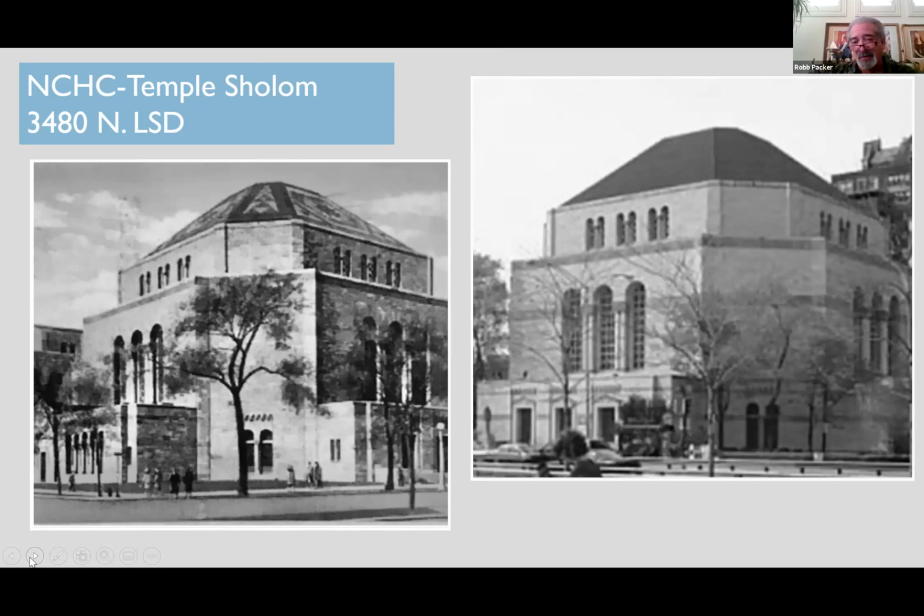And you'll see that throughout the program, that you'll see some illustrations that are very elaborate, and the actual synagogue is much more modern and much simpler due to costs. Next, please.